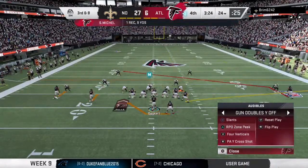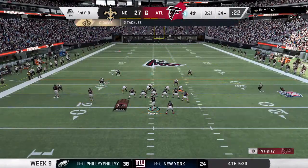The Falcons on 3rd down. They've hit 4 of 7. This is 3rd and 8.